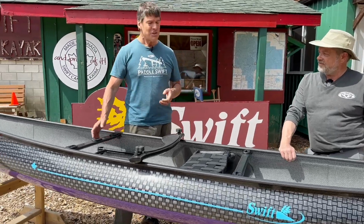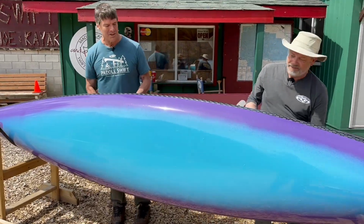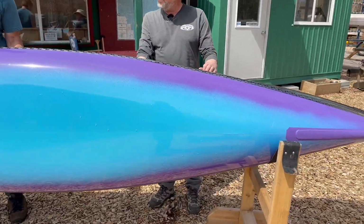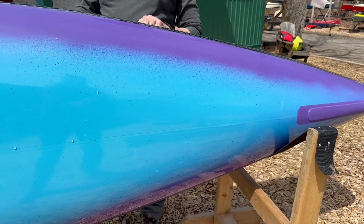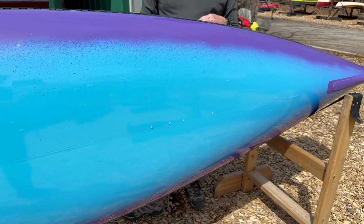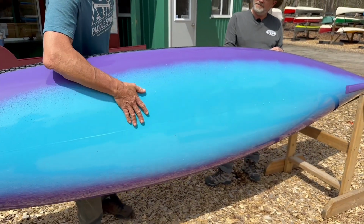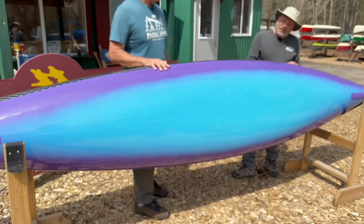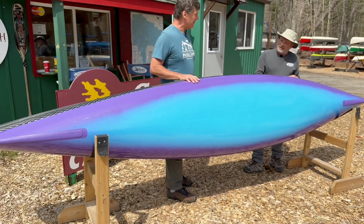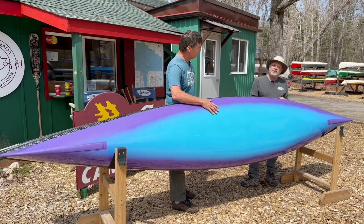So, Ted, let's turn it on the side. This boat is really unique, guys, and take a look at this. So, Ted, this is not a standard finish for our canoes. This is actually a kayak color. And let's tell the folks how you landed on this, because this is a super cool look. Well, I knew my next canoe, I wanted it to be unique.